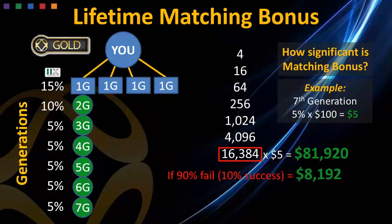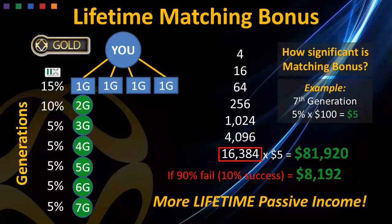Well, what if you get only 10% of it? If 90% fail, then that still means almost another $10,000 a month in matching bonus. And keep in mind, this is lifetime passive income, meaning that it will pay you month after month after month. So as long as you focus on training your people to become excellent leaders, then matching bonus will be yet another stream of income for you. And this is in addition to the base commissions and all the other bonuses that ARIIX has to offer.